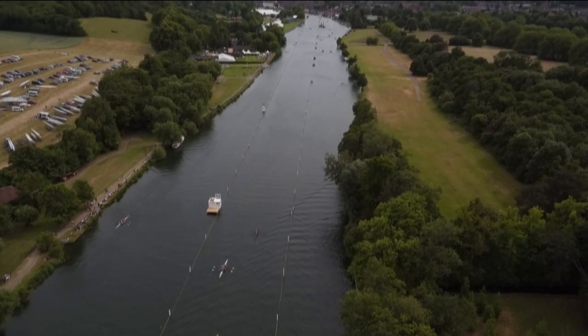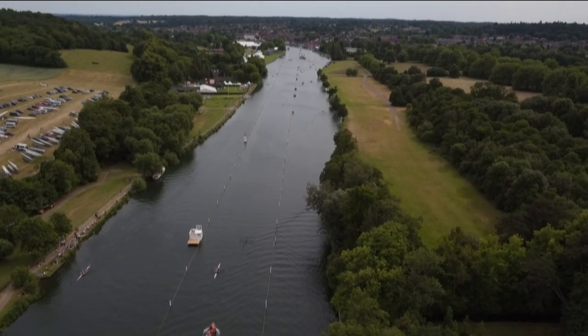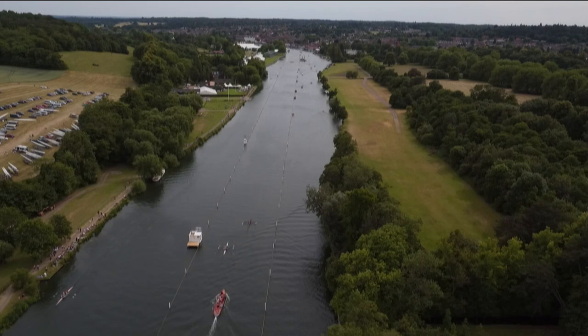So it's Ipswich and Sudbury that still lead this race, as it's moving now away from the boating racks and the enclosures down towards the finish.